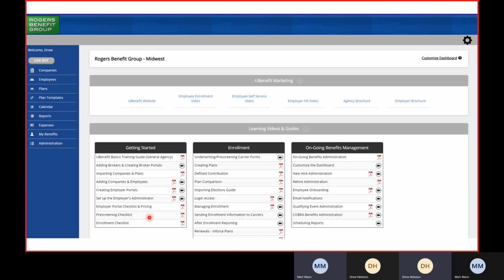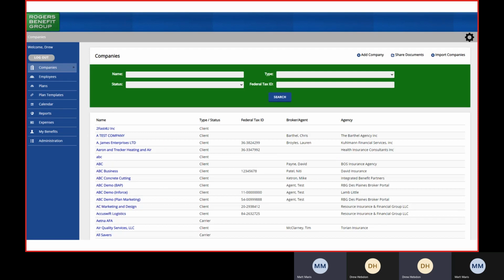For this, I'm just going to touch on what this pre-screen checklist walks us through to help us take groups to market. So what I do is I jump to this company page. If I've already entered them and let's say the renewal's coming up, we want to remarket it, they're going to already be in here. But if it's a new company, I'm going to add company.